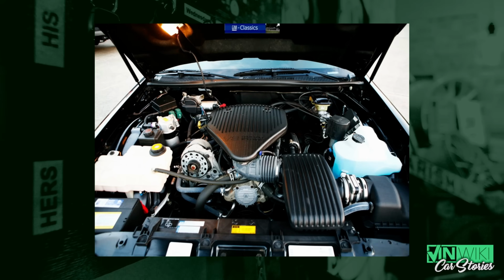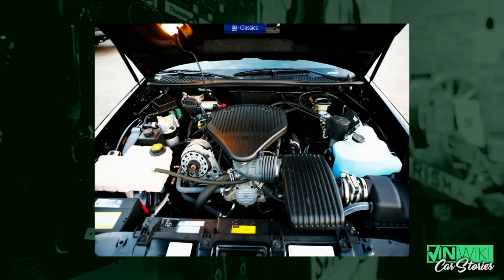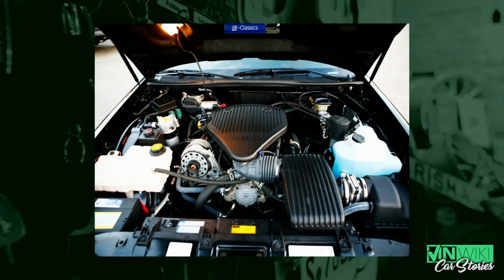It had the LT1 V8, which was the fuel-injected 350. It was in the Camaros and Corvettes of the day, which were cool cars, but to me, I just loved this big, long, sinister, sleek-looking car. I was in college at the time, but I thought, man, I'm going to have one of those someday. Of course, I can't afford a car at all in college.